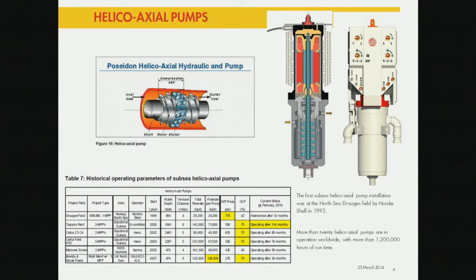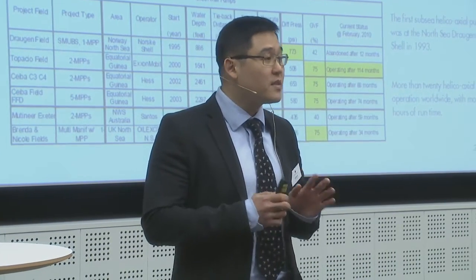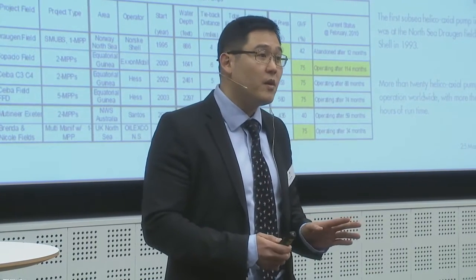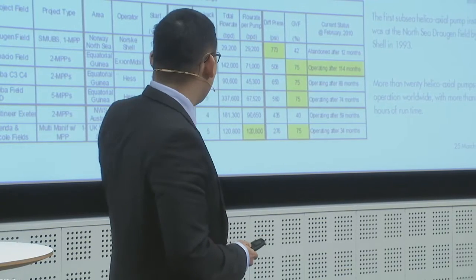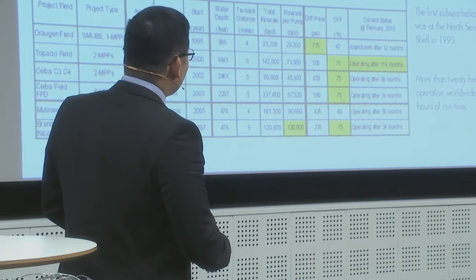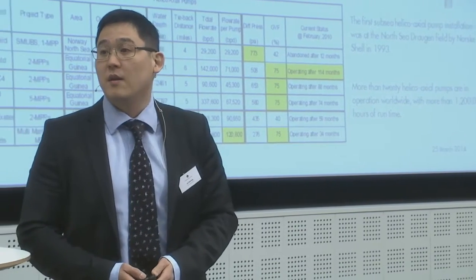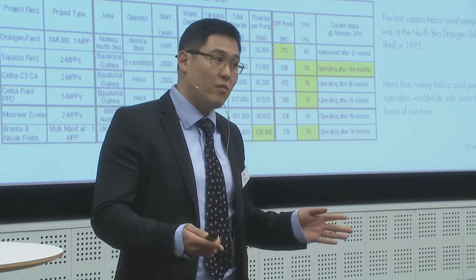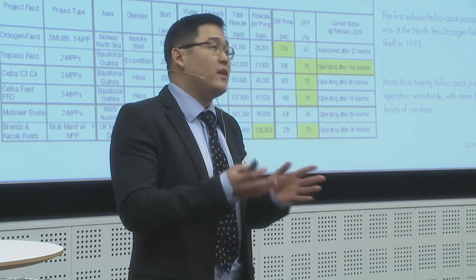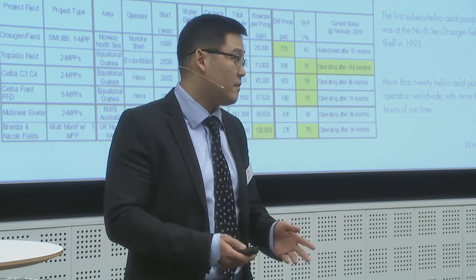If there's one message that I would like you to take away today, it's that putting subsea pumps in the sea is not anything new, and it's proven by this table that you can see here. I think this figure here has accumulated 1.2 million running hours. I see someone shaking their head, so you can put a discount onto the figure, but still it's definitely more than 500,000 hours.